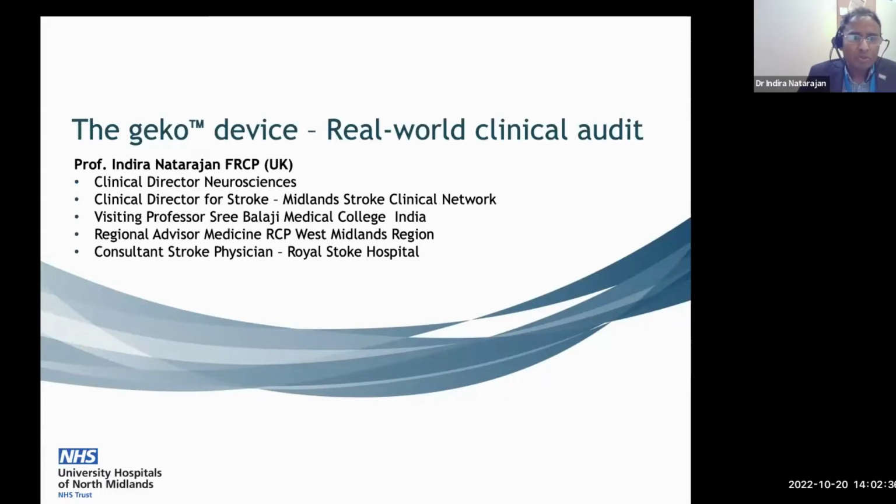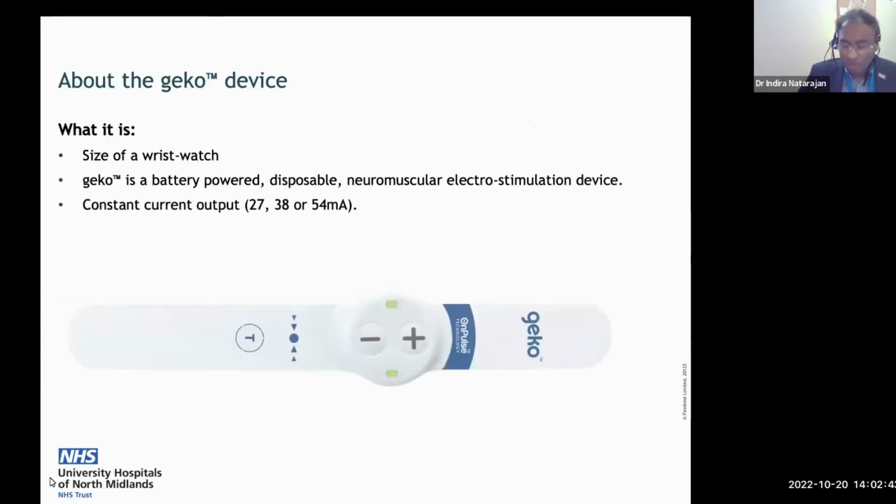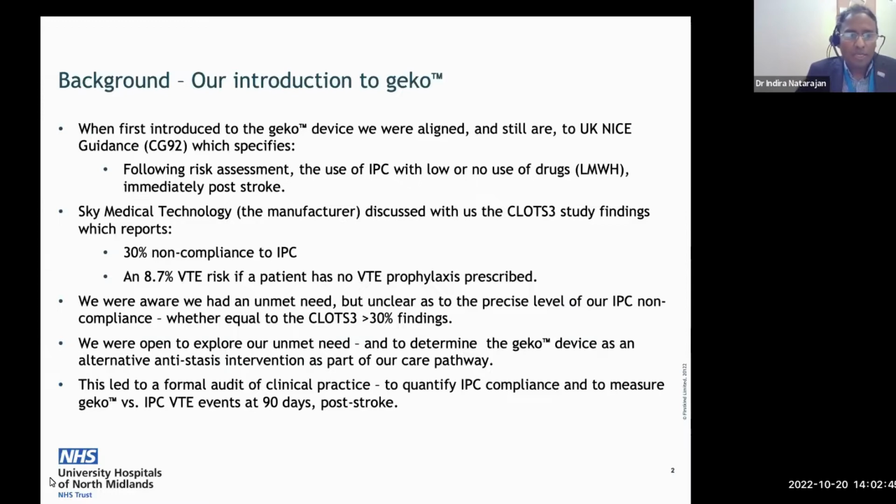So coming on to VTE, when first introduced to the Geko device, we were aligned and still are to the UK NICE guidance, which clearly specifies that after a patient is admitted with a stroke in any stroke unit, we do a risk assessment, and once the patient needs VTE prevention, the standard of care is obviously hydration, aspirin, and use of intermittent pneumatic compression.